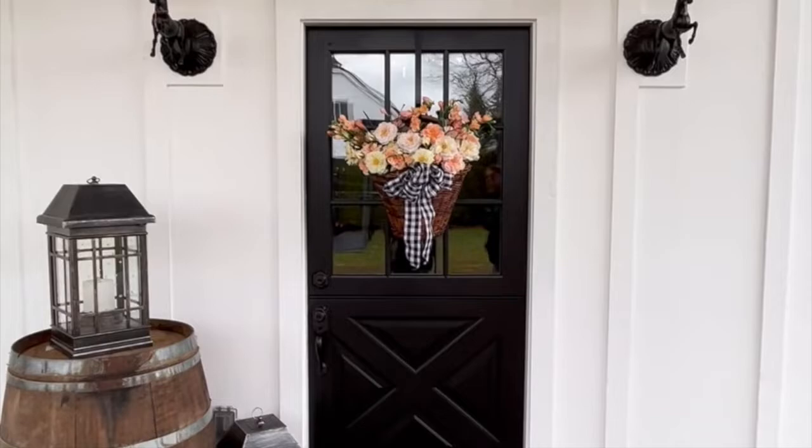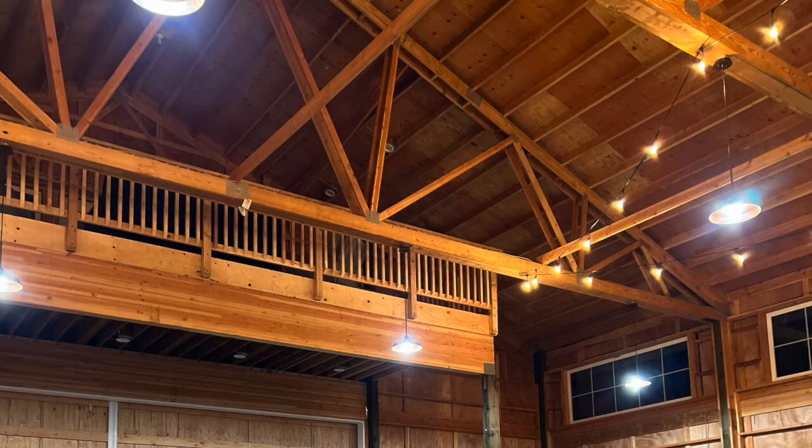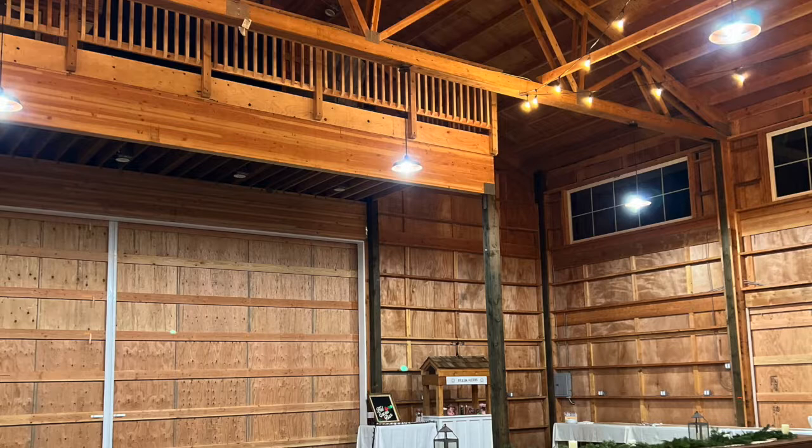And that's it. Isn't it lovely? It is such a perfect place to entertain our friends and family. And this beautiful barn is going to stand for many, many years to come.